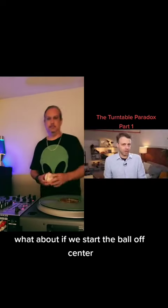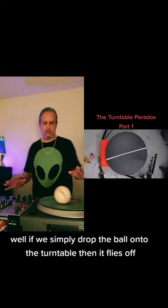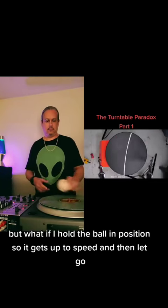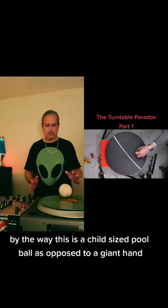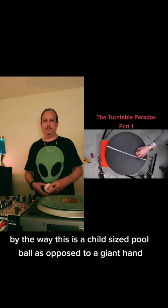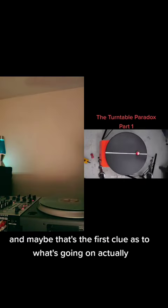What about if we start the ball off-centre? Well, if we simply drop the ball onto the turntable, then it flies off. But what if I hold the ball in position so it gets up to speed and then let go? By the way, this is a child-sized pool ball as opposed to a giant hand. Look, when I let go, the ball just sits there. And maybe that's the first clue as to what's going on, actually.